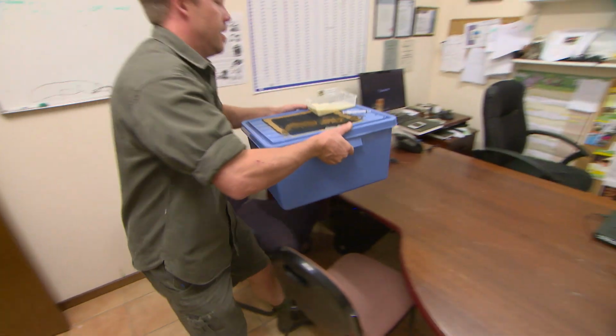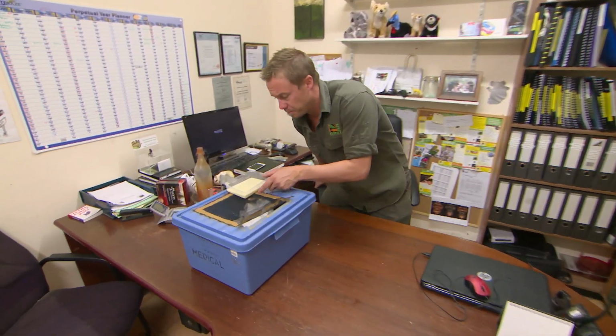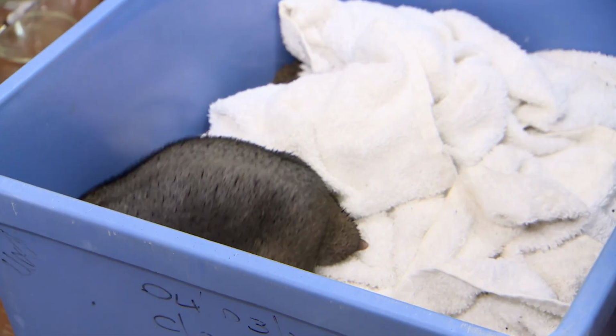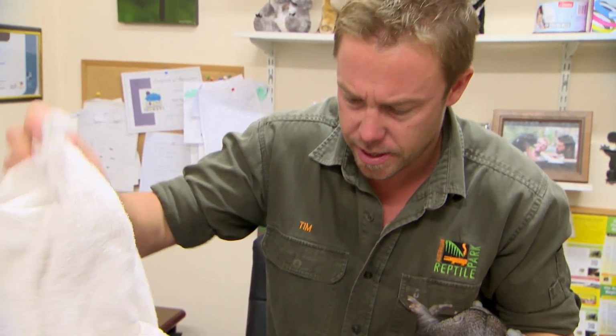There you go, mate. Tim has brought Eddie the baby echidna to stay in his office, where it's cool enough to give the rescued puggle a good chance at survival. You're out and about. I hope that means you're hungry, buddy. Tim is also anxious to get the little puggle feeding. Your belly does look thin. This is a crucial stage for Eddie.